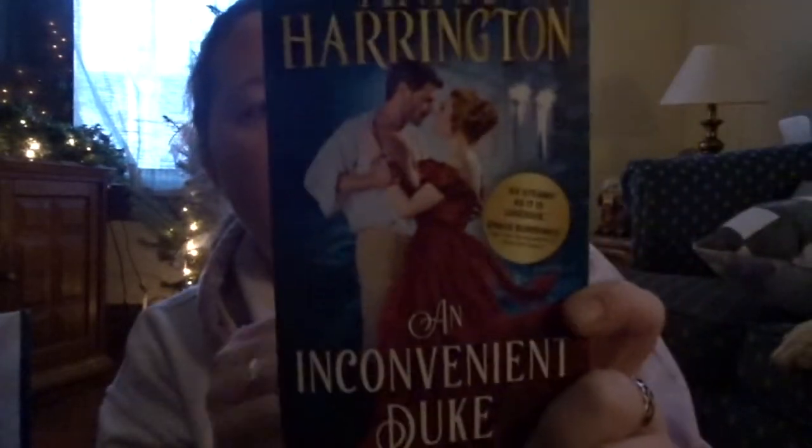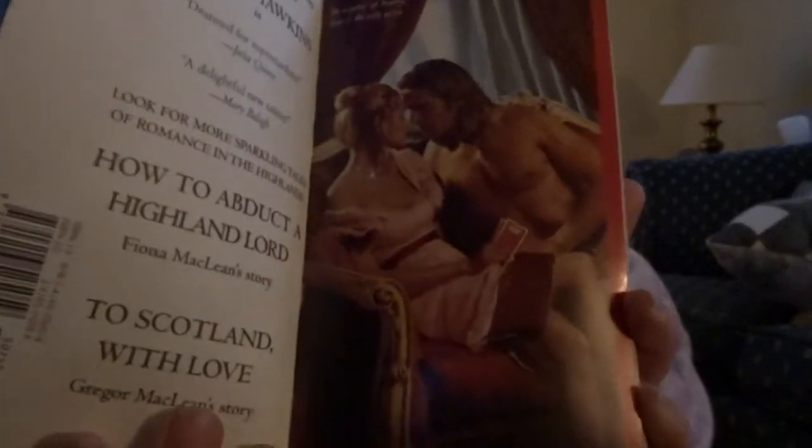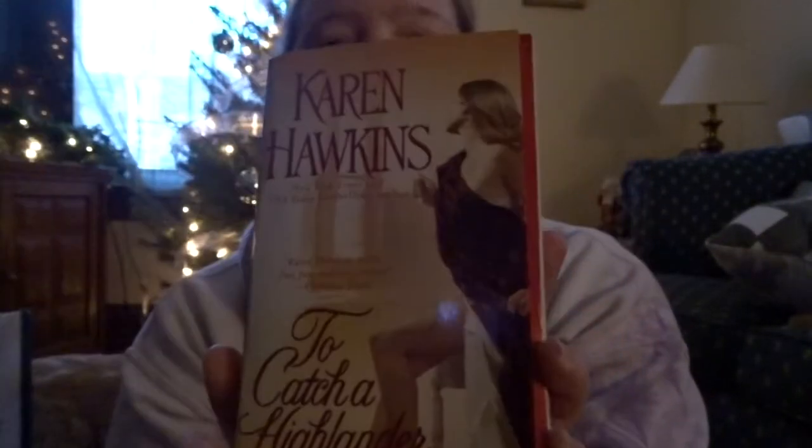Next one I have is an Anna Harrington, Inconvenient Duke. We're down to the last couple and then the special one I went there to get. Next I have a Karen Hawkins, and that is To Catch a Highlander. The final historical romance I have is Ransom by Julie Garwood. Okay, so that's it for the mass markets, for the historical romances and the J.R.